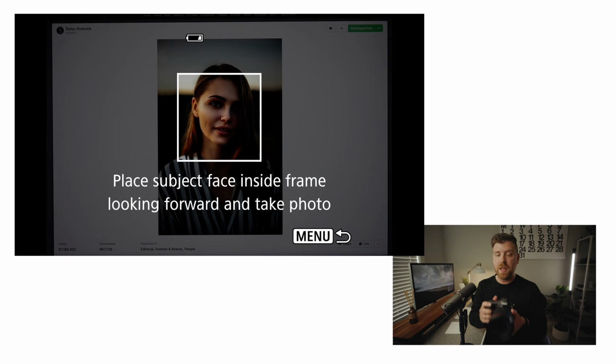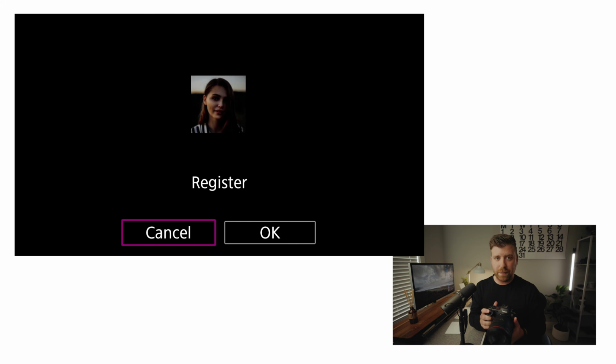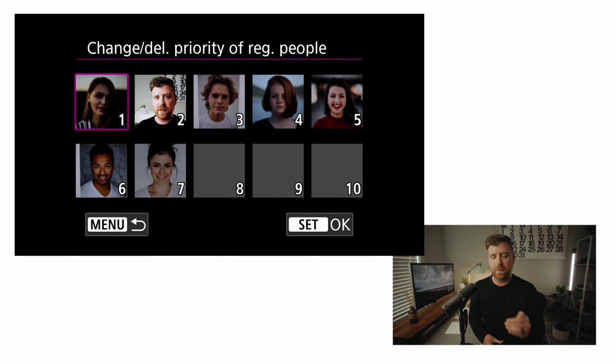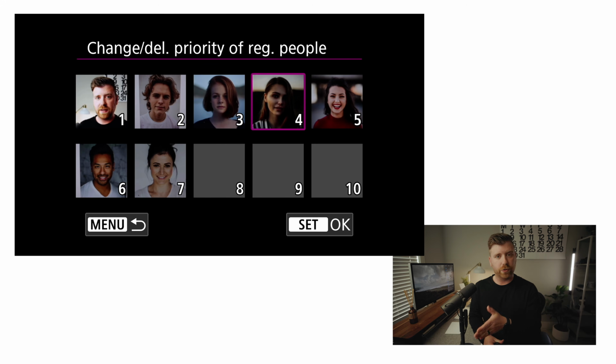So obviously I'm in my office right now and I don't have the ability to go out and photograph a bunch of different people, but I'm going to just literally use some stock photos on Unsplash to show you how this works. So literally if you pull up someone's face here, point the camera at that person's face, position their face in the little window, take a picture, then the camera asks you if you want to register that face, and then now that person's face is registered into the system so that when the camera's focus is hunting for focus, it will automatically look for that person's face in whichever order you set that up.